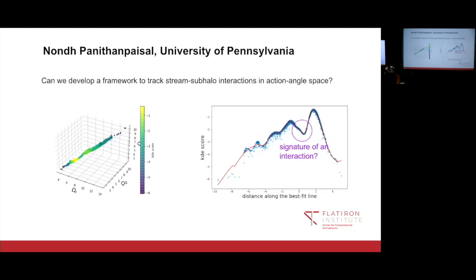The plot I show on the left is one of the streams in frequency space. As I said in the presentation, it's a long thin line. But what I think of an interaction is that once the object comes in, it will create some sort of discontinuity in the velocities first. And then after some time, there would be some discontinuity in the density or the positions that will show up later on. So in action angle space, I would expect some sort of discontinuities in action or discontinuity in frequencies to show up first before we see any discontinuities in the angle space.